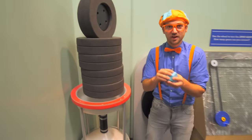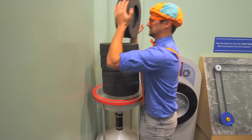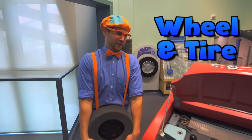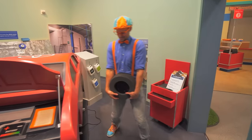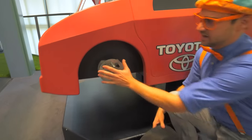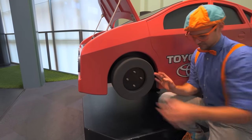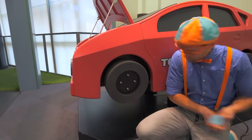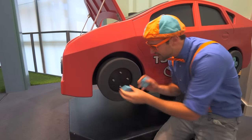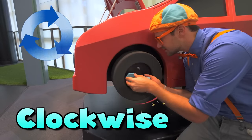Ooh. So these are the lug nuts. Put them in my pocket. And then this. This is a wheel and a tire. It's pretty heavy. Okay. There we go. Okay, let's line these bolts up with, there we go, perfect. And then let's take these lug nuts and let's put them on. Whoops, it fell down. Okay, let's turn this on, turn it clockwise, just like this.